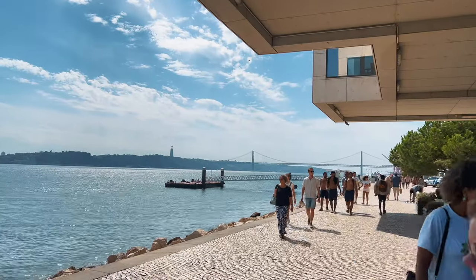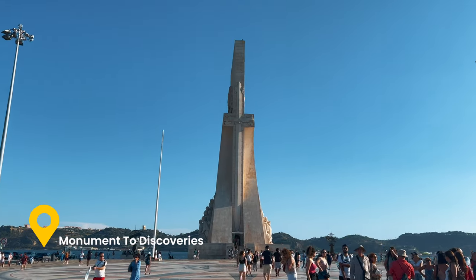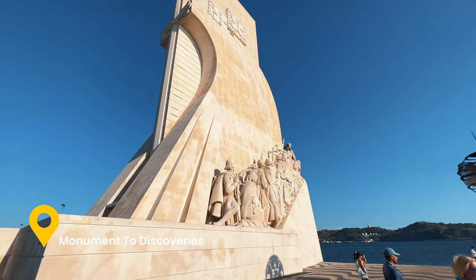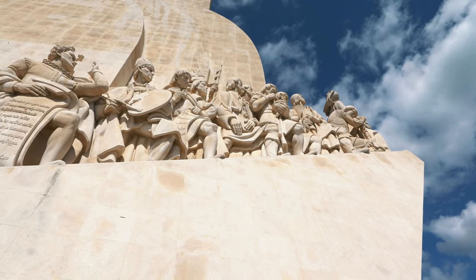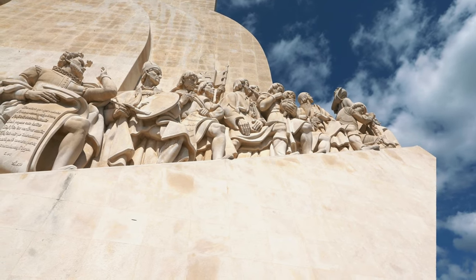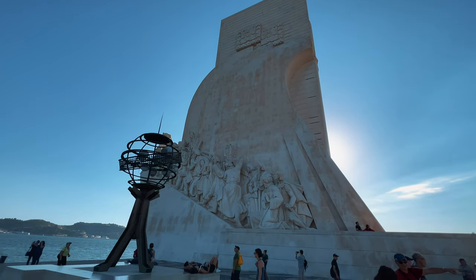From here, you're only a 5-minute ride away from the Monument to the Discoveries, another famous monument in Lisbon. The Monument to the Discoveries comprises a group of sculptures representing the prow of a caravel, a small sailing ship constructed by the Portuguese to explore the Atlantic Ocean. Leading the ship is Prince Henry the Navigator, and behind him are many other great Portuguese discoverers.